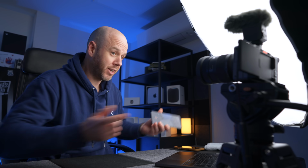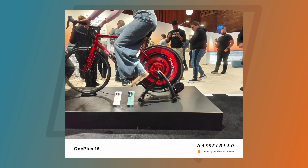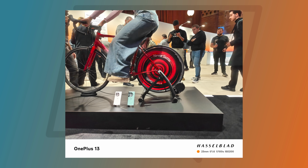We then have clear burst, which is when you press and hold the shutter button and it fires off loads of frames for you. Obviously that's for fast moving objects. We tried this in Amsterdam during the press conference for this phone in November. There were two scenarios. One of them was a bike where the wheel was turning very quickly and the Never Settle OnePlus motto, etc., was on the wheel basically.